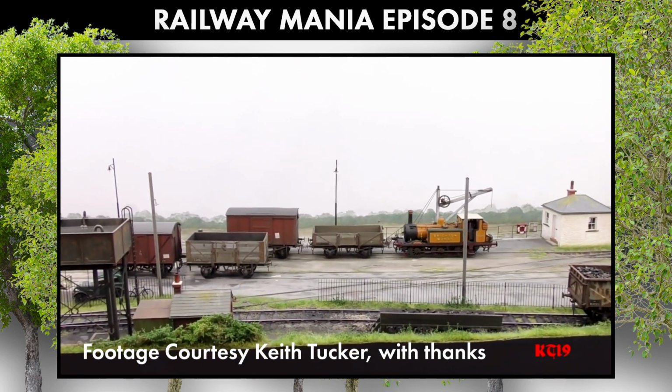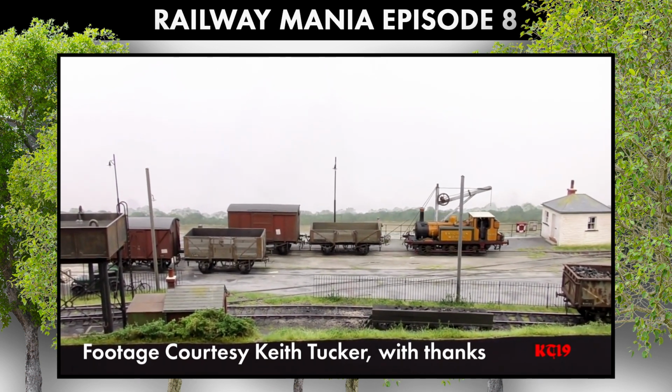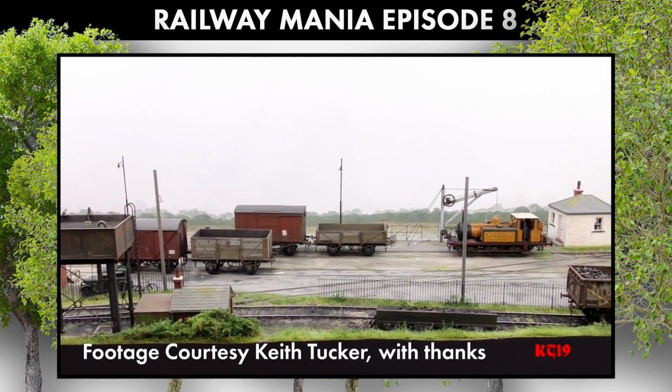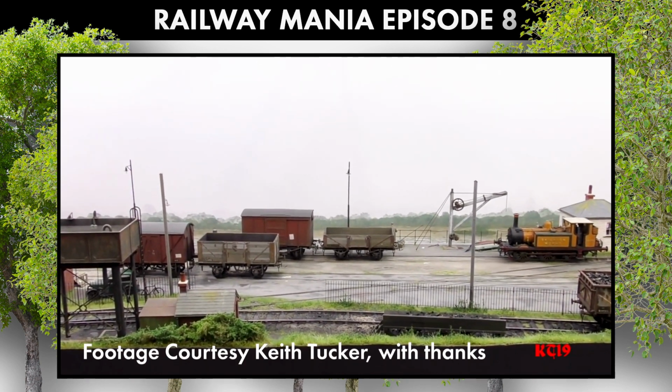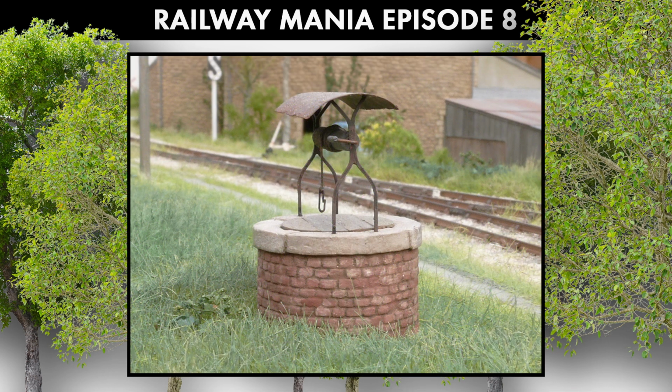And using the grass applicator, working from often the instructions that come with some of them, they suggest holding them quite high above, maybe sort of 6 inches to a foot above the surface. And I would say, no, get right in as close as you can.